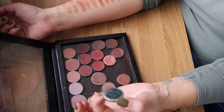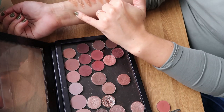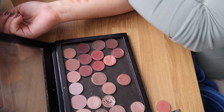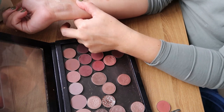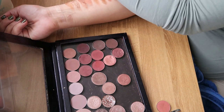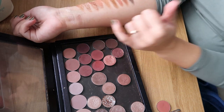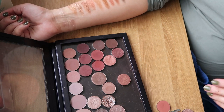This I think is ColourPop, isn't it? No, it's Pink Champagne by Anastasia Beverly Hills. But this reminds me a lot of something that I have from Glam Shop. Like this one, which is Kind of Posh. And I think if I have to choose, I would use Kind of Posh. So I'm gonna get rid of, sadly, Pink Champagne from Anastasia Beverly Hills.